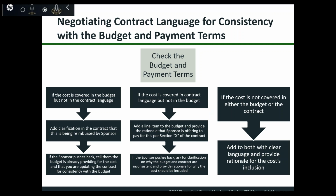Then lastly, here on the right, you'll see the third scenario where neither the budget nor contract templates include the necessary cost. So you'll just want to make sure that you have all of your obligations under the protocol and contract properly accounted for and addressed in both the budget and contract.